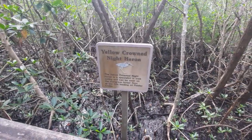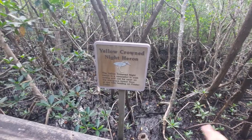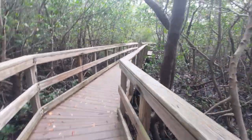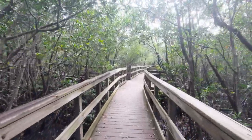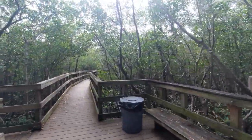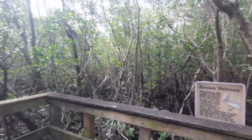This talks a bit about the yellow-crowned night heron. You'll mostly find these, of course, as it gets into dusk, going into the nighttime, hence the name of the night heron. You won't really see them as much during the day, or it's very seldom. But it's crazy to think, I've been to this park before, but I didn't know that they had this little boardwalk here. So this is actually really cool, by the way.